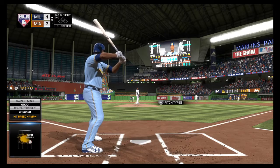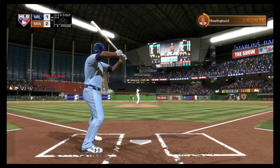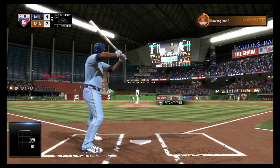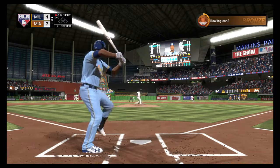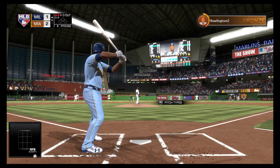Leading off for Milwaukee, the right fielder, number 6, Lorenzo Cain. First pitch coming. Here it is. 9th inning begins as the first pitch is taken for ball 1. And he misses again. 2-0. Well, he's got a nice count, 2-0.